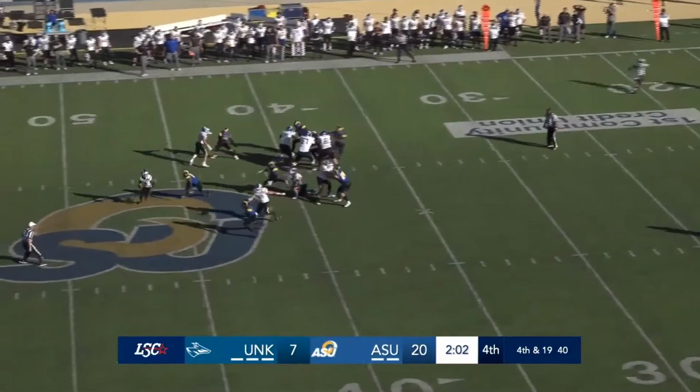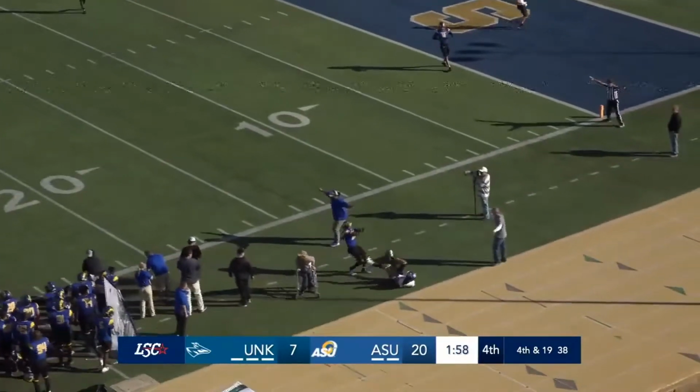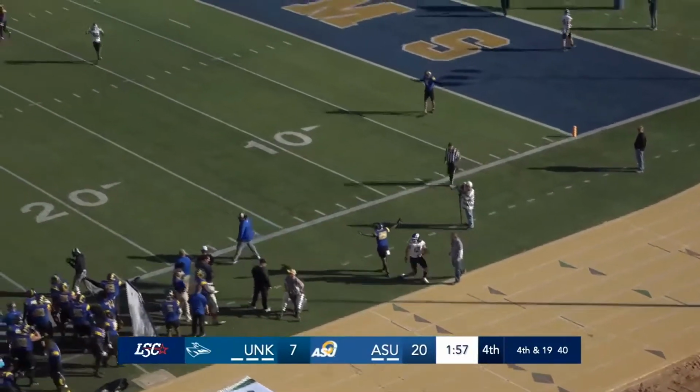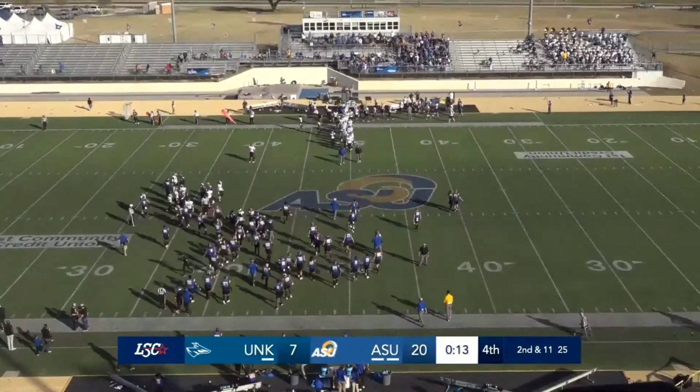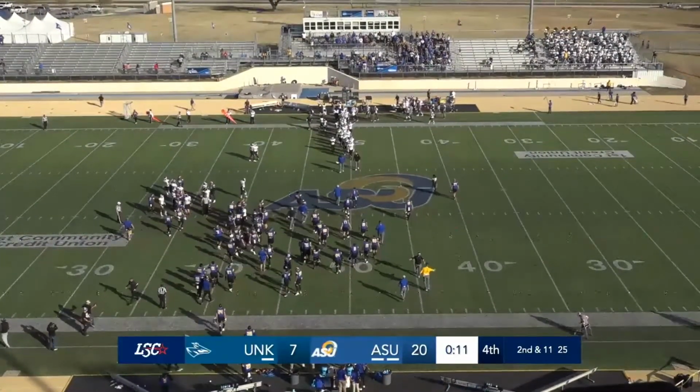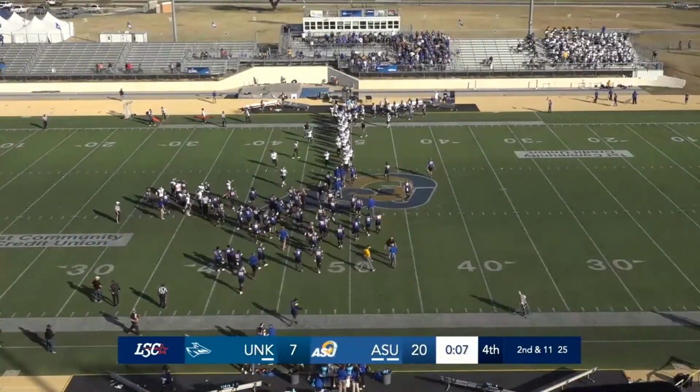So last play, last chance here, 4th and 19. Davis looking to throw, overthrown on that one to Michael Cook, and the pass falls incomplete, essentially ending the game there. The Loper season comes to an end after losing this one 20-7. Antelope State moves on to play Colorado School of Mines on Saturday.